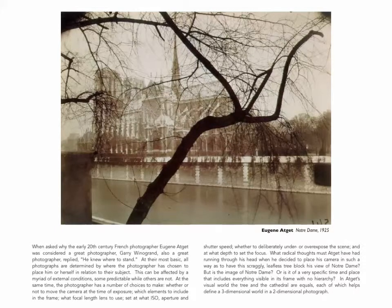What radical thoughts must Atget have had running through his head when he decided to place his camera in such a way as to have this scraggly, leafless tree block his view of Notre Dame? But is the image of Notre Dame? Or is it of a very specific time and place that includes everything visible in its frame with no hierarchy? In Atget's visual world, the tree and the cathedral are equals, each of which helps define a three-dimensional world in a two-dimensional photograph.